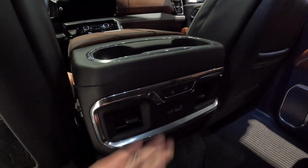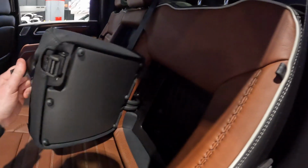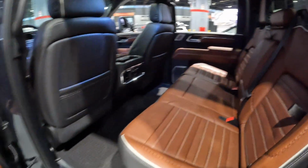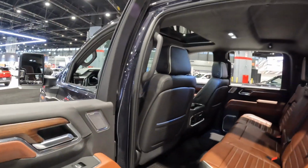Power back here for your rear passengers, not to mention, of course, vents, and of course heated rear seats. Again, as you saw, this opens up here for storage. That lifts up there. Great looking truck. This one doesn't have the all-weather liners, but of course you can get an all-weather liner in this one. Suede headliner in this one as well. It even has a leather wrap around the handles here, so they didn't leave anything to spare when it comes to even the back seat of this.